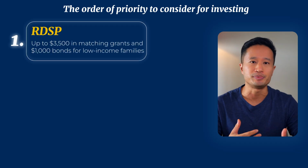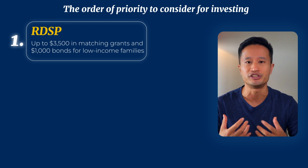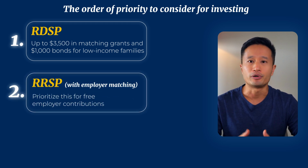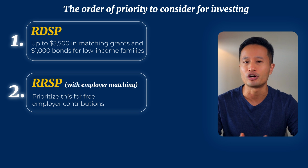So which one should you choose first out of all these accounts? To make the most of your savings and minimize taxes, here's the final order of priority I would consider for investing, if you qualify for each of these accounts. I would first choose the RDSP if you qualify because they have the most generous grants, and then I would choose the RRSP with employer matching. You could prioritize this for free employer contributions.